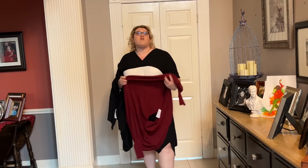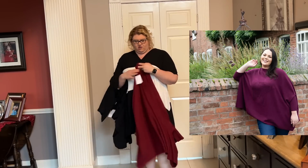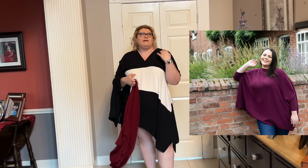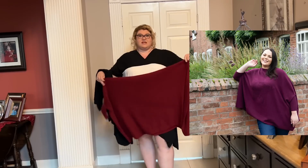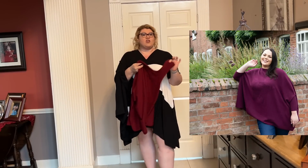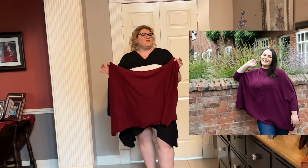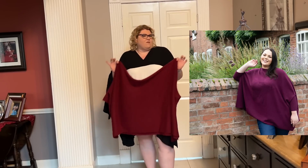Next, I thought the model looked so adorable in this. It is not a cowl neck, not even quite a boat neck. It's just got a high neck. It almost looked like a cape in the way that it draped. It's very boxy, and then it has these arms that can be pushed up or pushed back. I'm interested to see what it's going to look like on me. I'm a little bit worried that I'm going to be swallowed in fabric, but we're going to see.